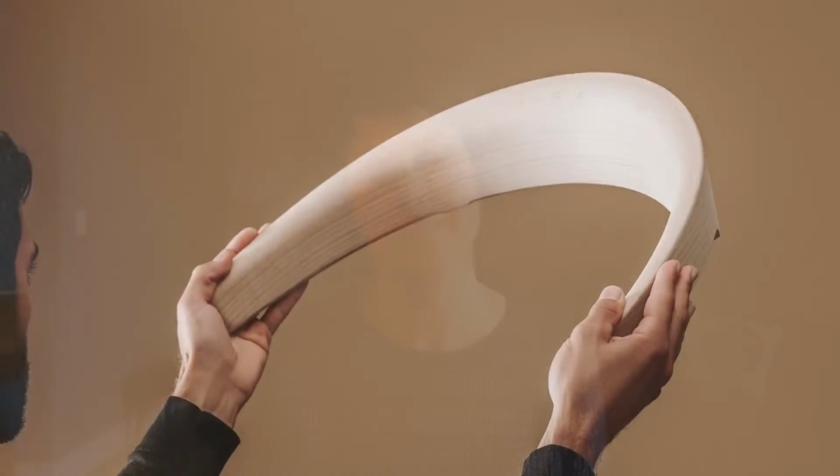I'd love to talk about one of your longtime collaborators, Pier Giorgio Cazaniga, who just launched the Laseo chair. How does something like the Laseo embody that tradition of woodworking that the brand is known for?